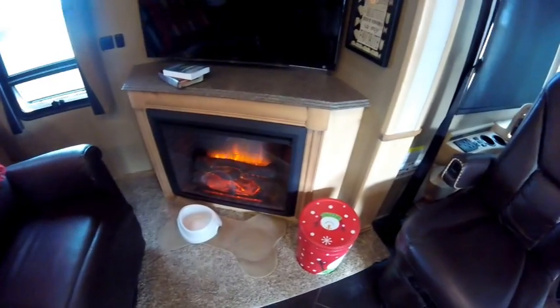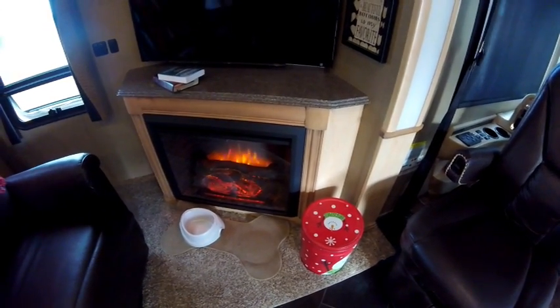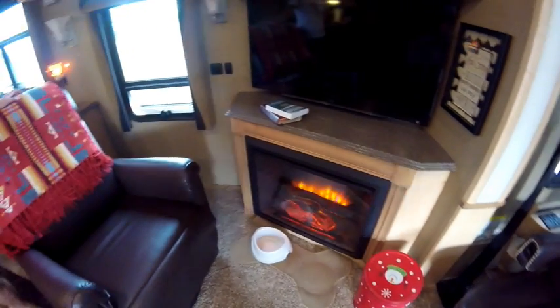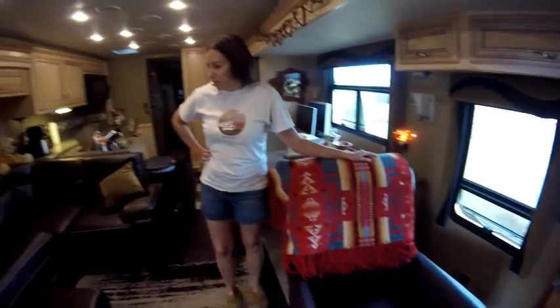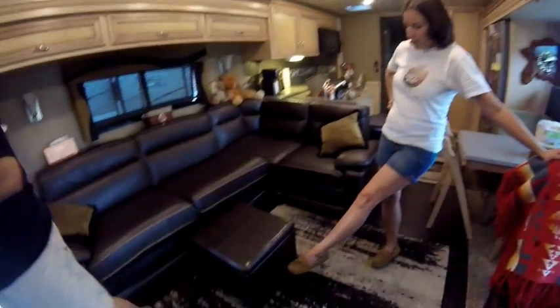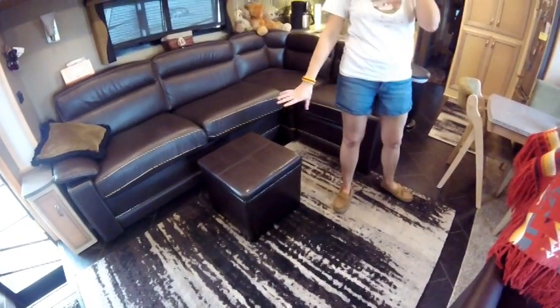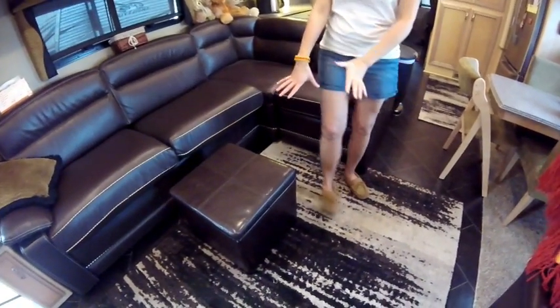You have your settings for your electric heat. Yeah, so heat will actually come out of there, and it is pretty warm. Very nice. One of the things we really love is the floor plan of this coach. We added this little ottoman thing. We have two, but we're traveling now, so the other one's away. It matches the furniture and gives you a little bit more storage, too. And more storage in there, absolutely.